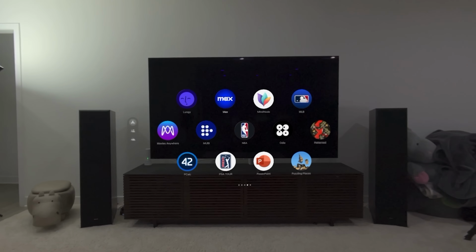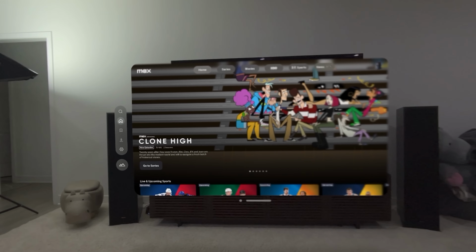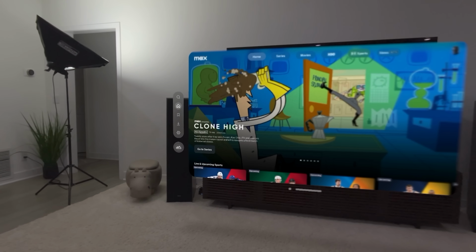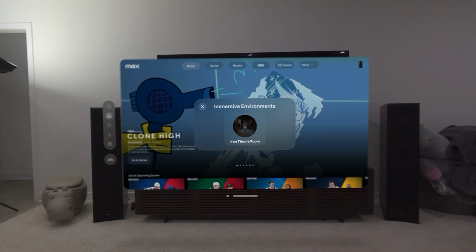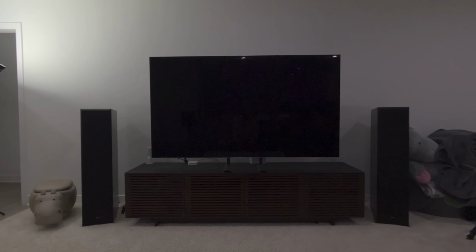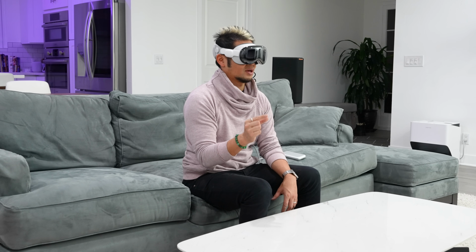So I'm gonna scroll over here and let's go to Max, aka HBO Max. And if I look over again in the left-hand corner where the two mountain peaks are, I'm going to click on that. And an immersive environment, Iron Throne Room, let's go there. And there's going to be another heads up about stay aware of your surroundings. I'm going to hit OK.